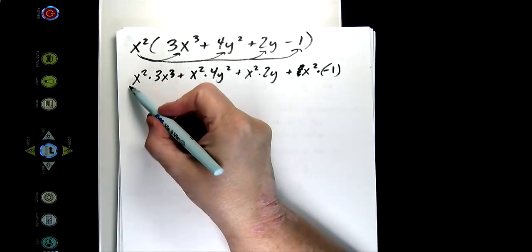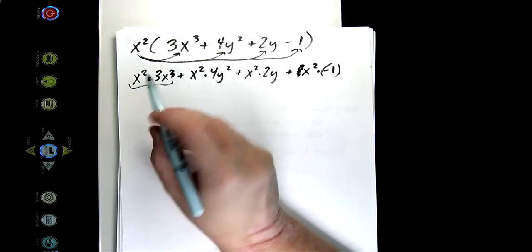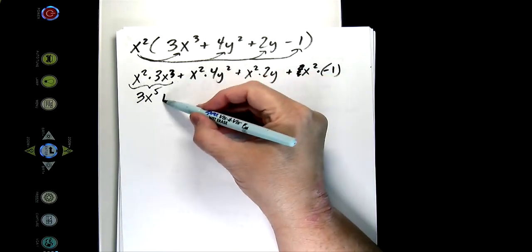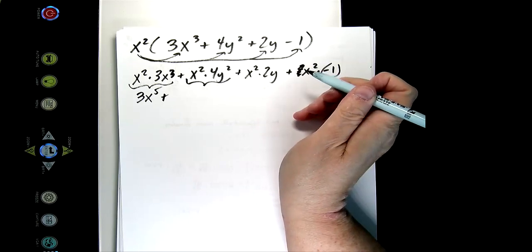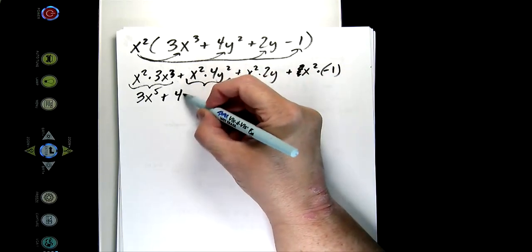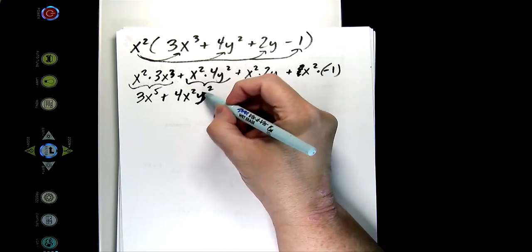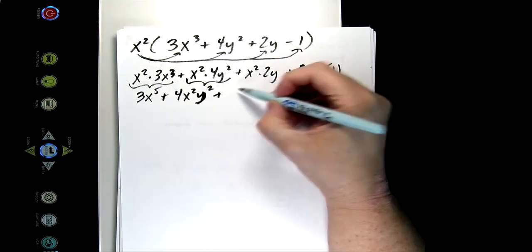So, what do I do with this? That would be adding the exponents. We add the exponents. Get 3x to the 5th power. What do I do here? Can I add the exponents? No. Why not? 4x squared and y squared. Because they're not the same. That's correct. They are not the same variable as the base, so we can't add the exponents. Same thing is gonna happen with the rest of these.